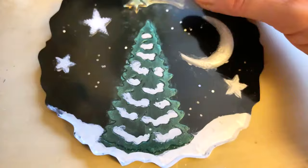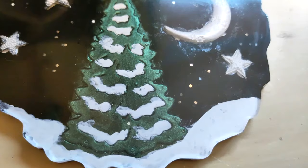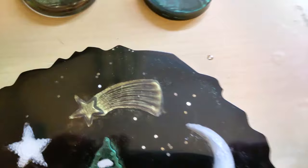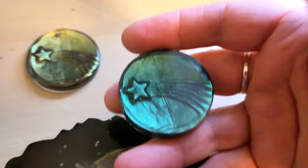Now, this is not the kind of thing I would normally make, but it turned out okay. Yeah, the snow on the tree is pretty terrible. I think I forgot to clean up around the edges, but you know, you kind of get the idea. And the comet actually looks really cool. So I know that I have the option to put just this inlay into one of these if I really wanted to.